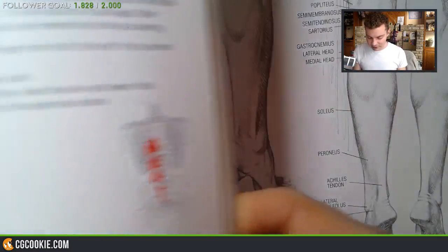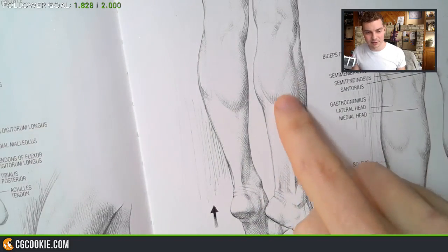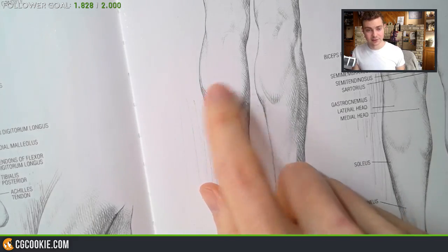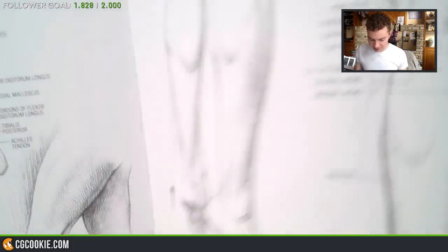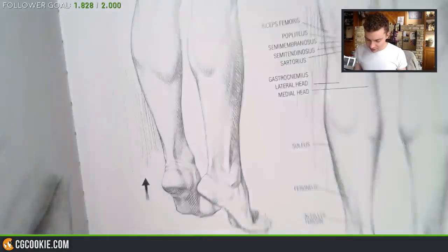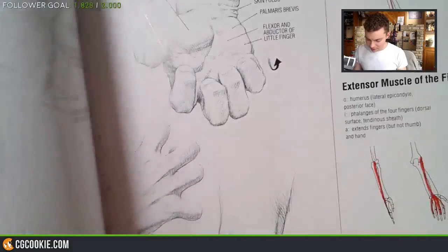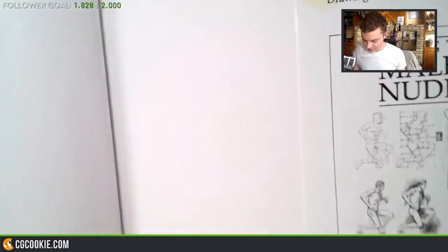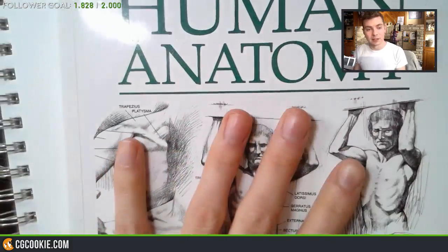So this book is by far my favorite anatomy book. I mean, look at the way he captures the calf muscles here and how you can actually see the separation between the two muscle splits here. So yeah, this is definitely my number one recommended book. I actually don't like his other books as much as this one, but for some reason, I would recommend this one even over the ones that he has of drawing the male or female nude. This one was the one that I would recommend most.